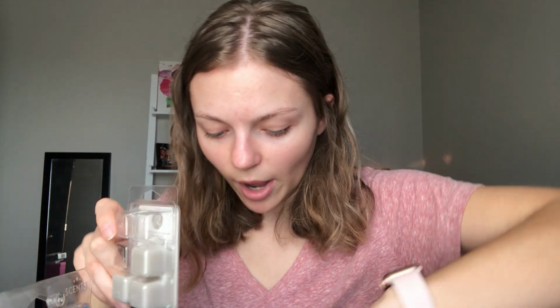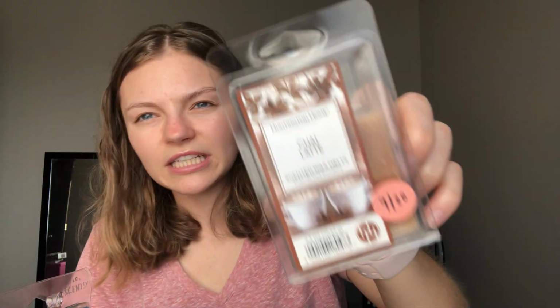Okay, so let's get into this big situation. Let's go through all the wax I got through upstairs, which is not Scentsy wax. Okay, I think this is the only non-Walmart. This is Aldi's Chai Latte.